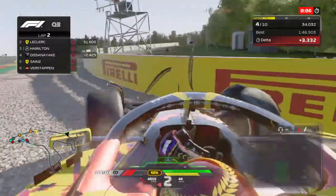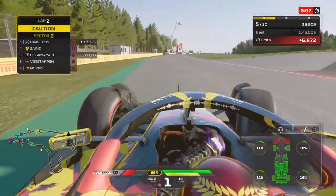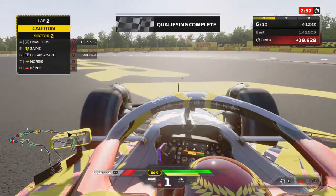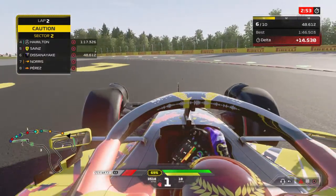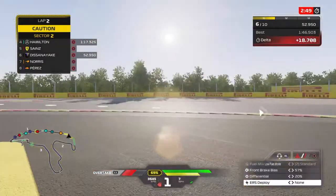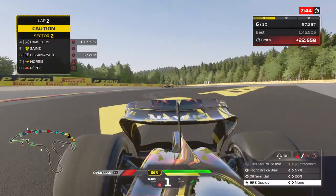And off the road goes Kimi into the barriers. He's been complaining of an issue, and that issue is going to cost him dearly. Max Verstappen goes 2nd fastest. And Kimi drops to 6th in the last part of the hurdle. As Kimi spins and hits the barriers, the car is moving.